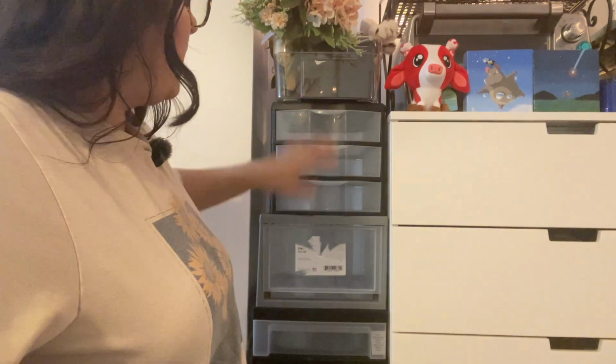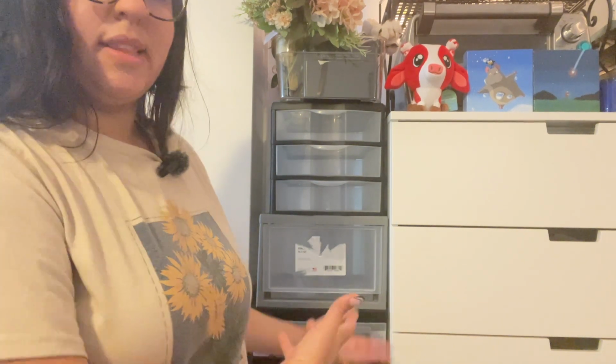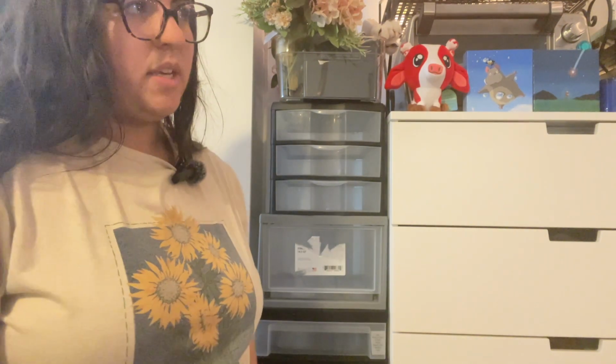I'm pretty much done emptying this out. I'm just going to take this down because I'm not going to paint this bin. I'm going to go ahead and move the filing cabinet over here since it's going to be in this spot. And then take these elsewhere. And then probably start sanding tomorrow, maybe?